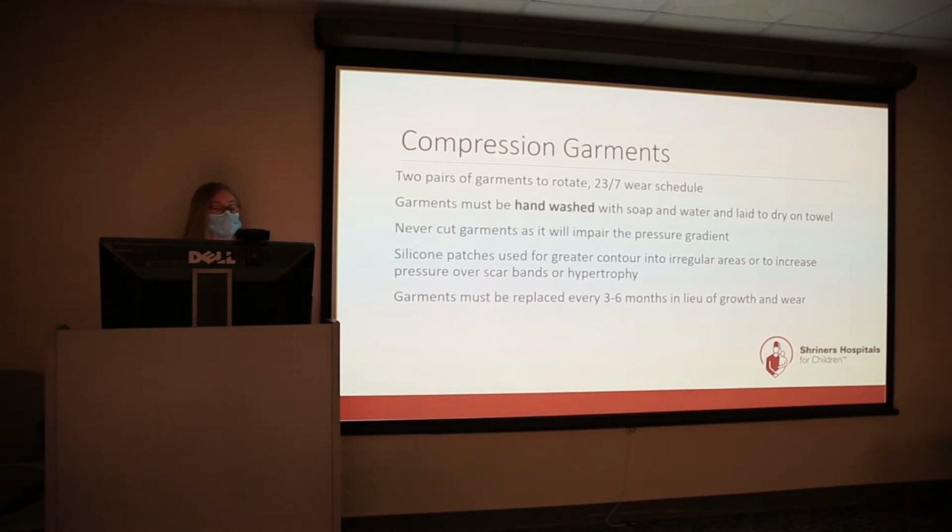We typically will replace the garments every 3 to 6 months, depending on the patient. Obviously, little kids, 2 years old, they grow so rapidly, we might have to replace them every 3 months, maybe less. Our older patients, that aren't growing as rapidly, we can kind of get away with every 6 months, but some kids are a little bit more rough and tumble, and they wear through their garments quicker. So we just assess every time that they come back, and we assess their needs.